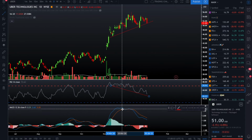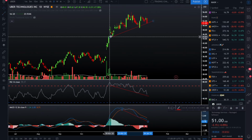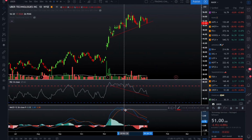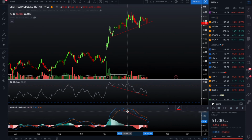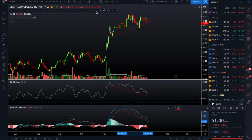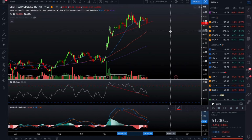So we have a very big bearish divergence happening here. You're seeing that Uber is on a constant uptrend, but the RSI and even the MACD are pointing down. That right there is what you call a bearish divergence, and that is a bearish signal that the stock will drop. So what is the target price for this? My target price would be 47.36, which would be exactly at the 50-day support level. It may continue going lower, but that would be my first take profit.